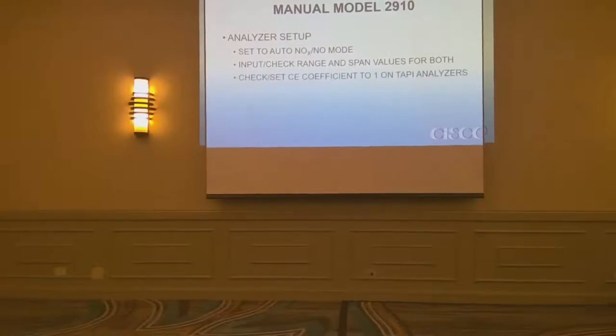You don't have to do that every test unless you change cylinder and you're going to change the NO value as well as the NOx value that's in your computer. On the TAP analyzers, they have a converter efficiency coefficient in them. Be careful to make sure that's set to 1 so that your test is valid, meaning that it's not going to try to correct on you before you get a valid reading off of the test. I don't believe that's in the Thermo analyzers. It's the TAP.